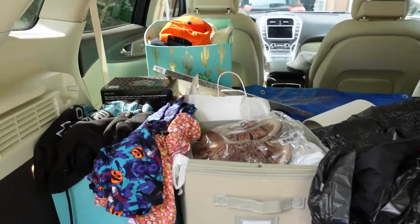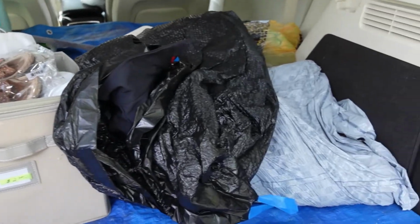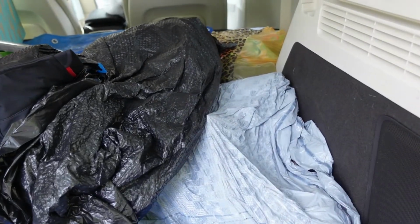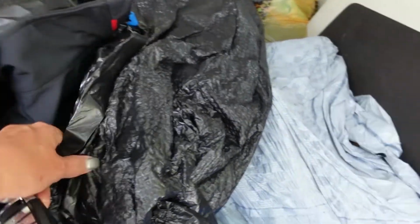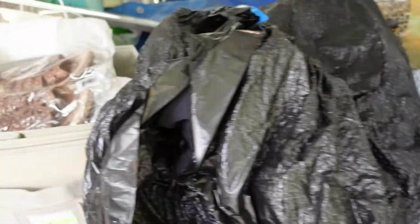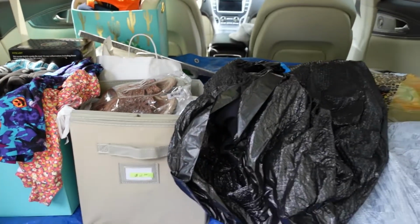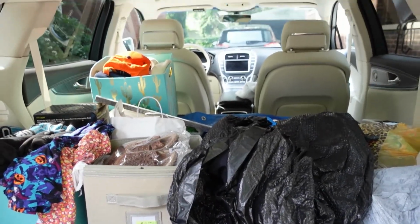This is what the back of our vehicle looks like. We barely had enough room in here to put our suitcases and the cooler. There is all kinds of goodies in these bags and boxes. I am just so excited to show you guys everything.